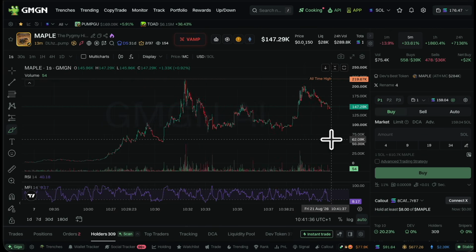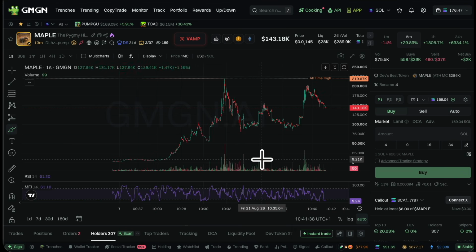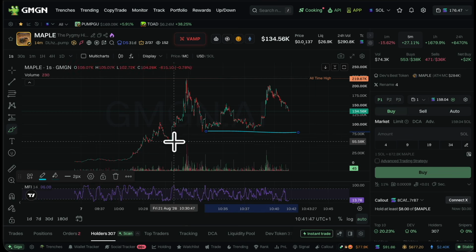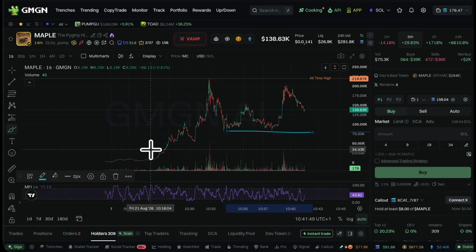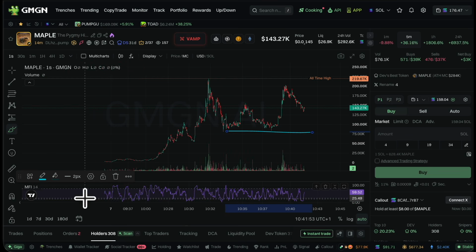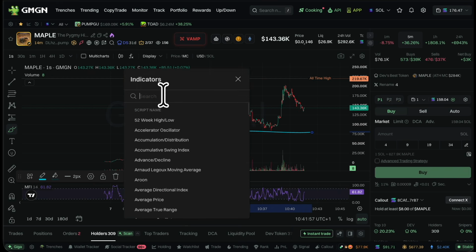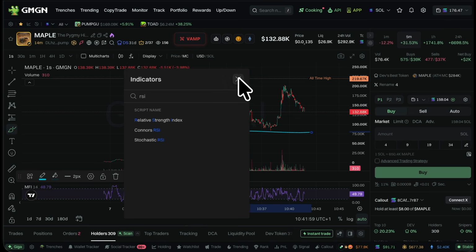And with all of these coins, there's kind of two things you could do here. One is you can try and buy support. Another is you can scalp. So as soon as you see a pump happening, you jump in and buy. So I've got the RSI indicator below. You can add that if you click on FX here and then you go on RSI. So this gives you an idea of momentum.